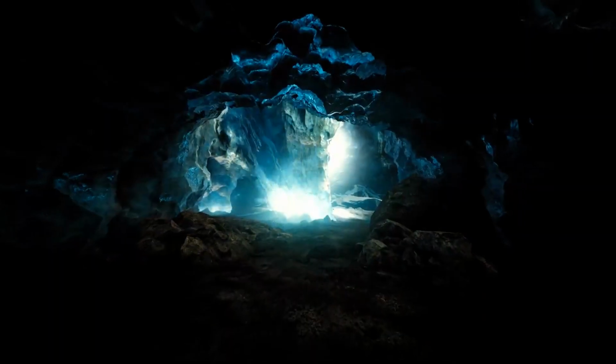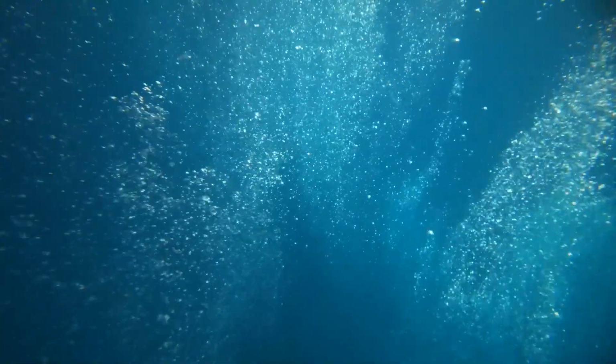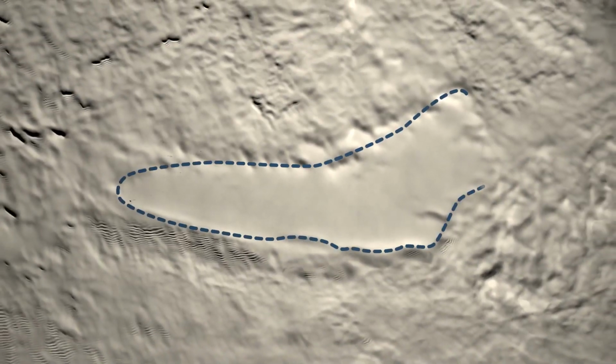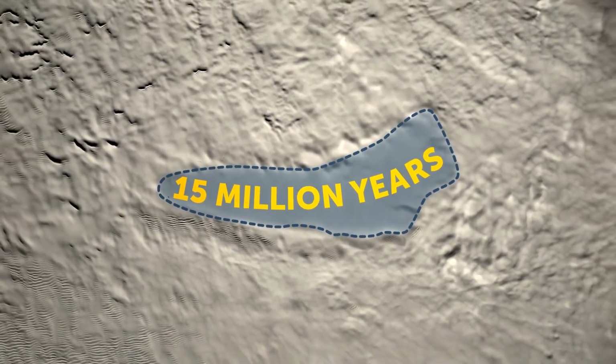There are pristine blue ice caves hidden under there as well. The water in these lakes remains liquid due to the small levels of geothermal heat from the Earth's core. And some scientists believe that some lakes are around 15 million years old. Talk about the old days, huh?